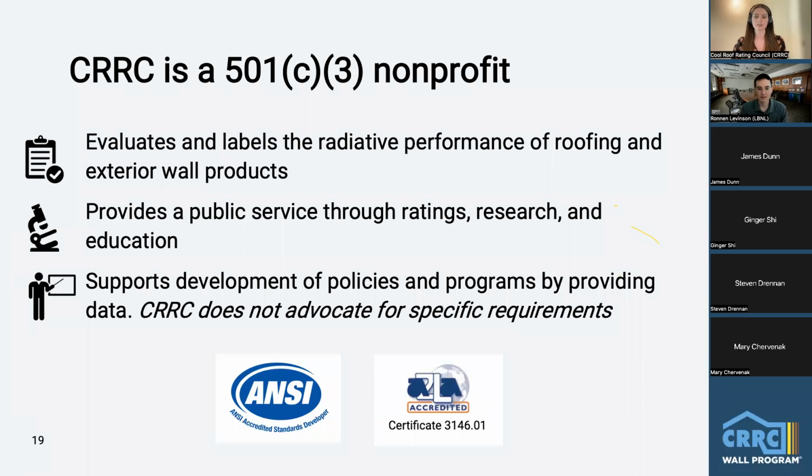Those CRRC ratings are used in the development of policies and programs. It's important to note that the CRRC does not advocate for specific requirements. The CRRC is also an ANSI accredited standards developer, and we maintain an American national standard that is referenced in many codes and standards for roofing products. We are also an ISO 17065 accredited certification body, and we are the designated Title 24 supervisory entity for roofing products in the state of California.